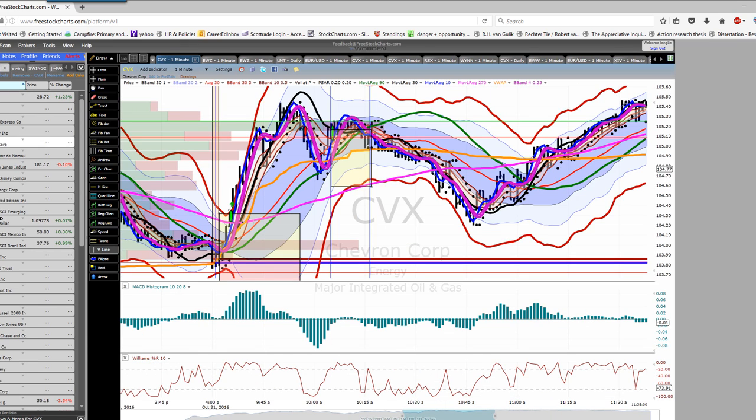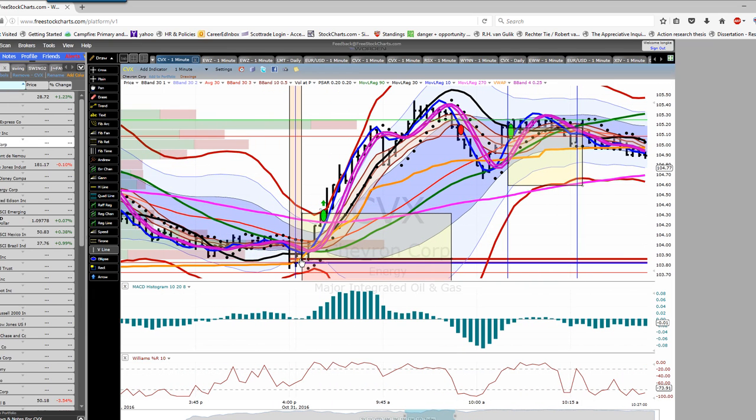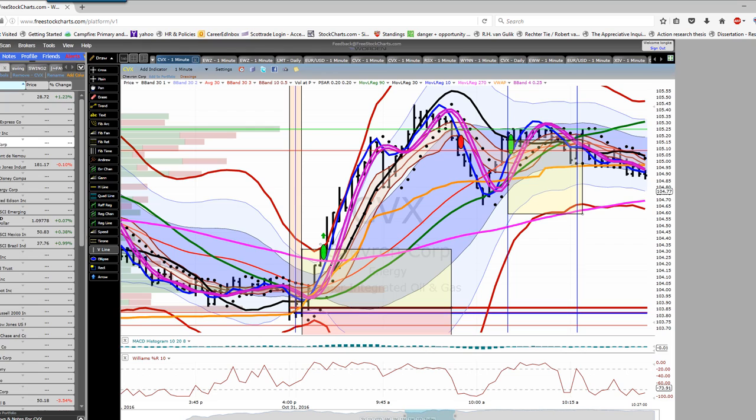In the energy space, Chevron gave us just some amazing trades in both directions today. This is the market open. Here were our hybrid frog boxes, and we played Chevron long right out of the gate. Gave us nice gains until we had the regression line crossing the dragon for our orderly exit. We tried a second long here. It failed for a scratch.